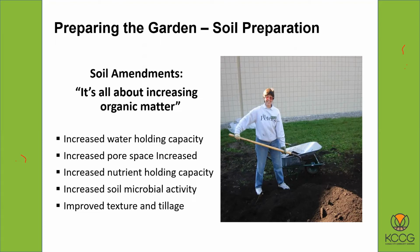It also will increase the soil microbial activity. So think of all the different little soil organisms, bacteria, fungi, all kinds of little organisms that live in the soil, that do all the chemical reactions that make plant growth possible and release the nutrients to make them available to plants. That all happens in the presence of organic matter.